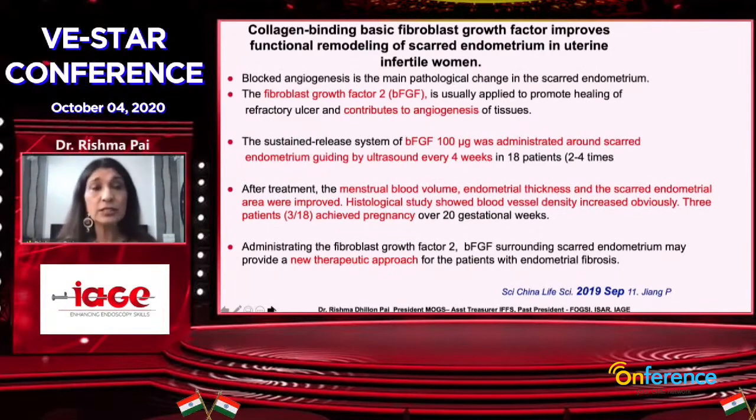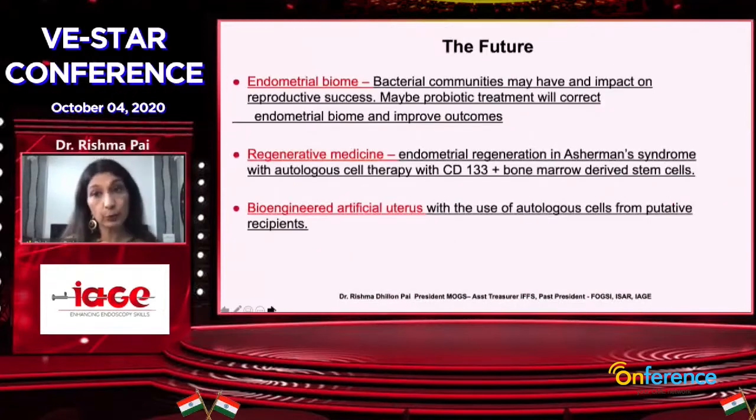This study came out last year, very interesting. They actually used fibroblast growth factor 2, basic fibroblast growth factor, which was basically used for ulcers because it helped angiogenesis of the ulcers, particularly diabetic ulcers. And in this particular study, this basic fibroblast growth factor was administered around the endometrium by ultrasound every 4 weeks in 18 patients. And it was found that with this infusion, the blood volume, endometrial thickness, everything improved. Endometrium started to grow, and patients who never had achieved pregnancy managed to become pregnant. So this could well be a good, fabulous new therapeutic approach.